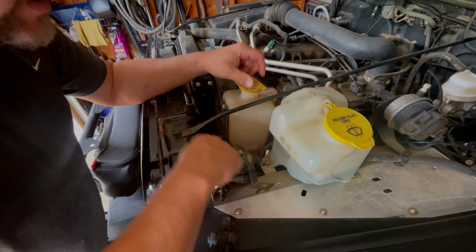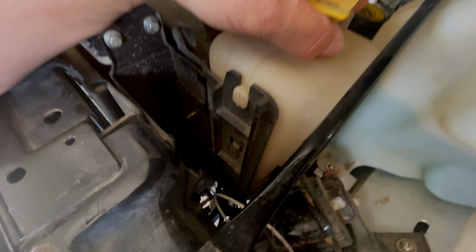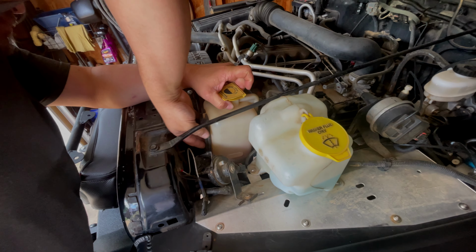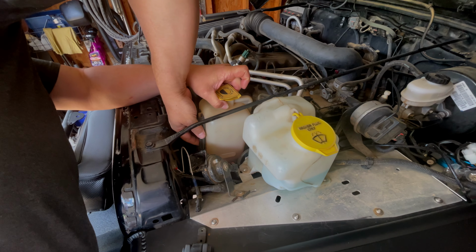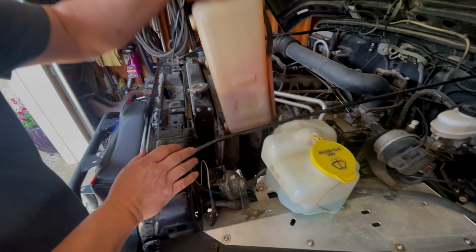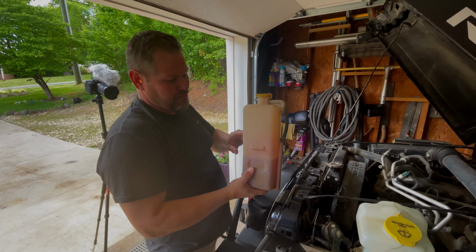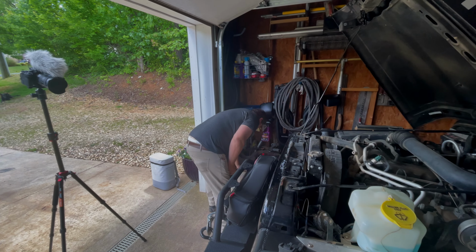You see this little detent right here? You've got to push that in with your finger while pulling up. Now, like yours, if it's been out enough, that nub eventually wears off. Mind you, if it's cold out, put a hairdryer on it. All right. Okay. Now.